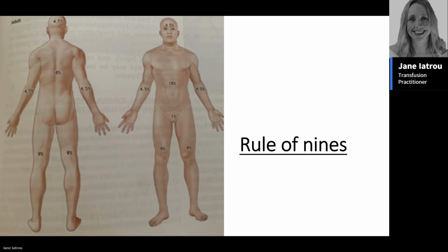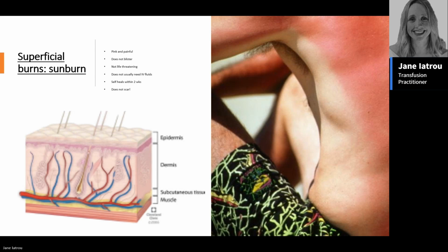So the severity of the burn and the fluid management is based on the rule of 9, but also the deeper the burn is, the more severe it's going to be, and the more fluids we're going to need to give them. So depth of the burns now. We're going to start with superficial burns.